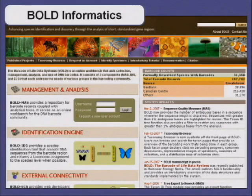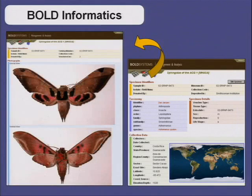One of our challenges is informatics. We're generating quite a lot of data. We need to gather those sequence files together with the specimen information, and that's what this database is doing. It currently contains information for about 35,000 species. That's a tiny fraction of the 10 million, but it's the start.